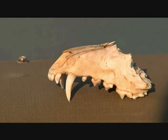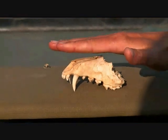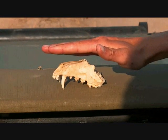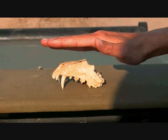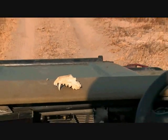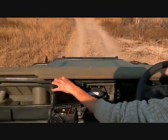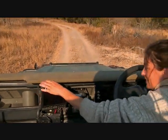I mean, if I put my hand here, you can see it's a very, very small skull. But yesterday it brought us plenty of luck in terms of viewing, so I think I shall keep it around for now. Just pop it back on my monitor. There we go. It's safely secured in there.